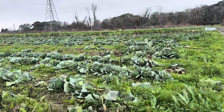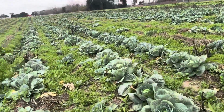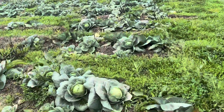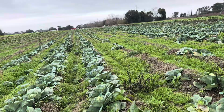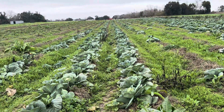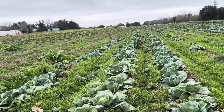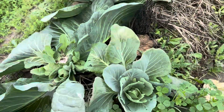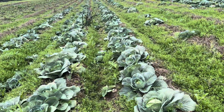This is a field of cabbage. Doesn't look great, but we have picked a ton of cabbage out of this field, right? It's not always about how the field looks, but the quality of what you're picking. This cabbage was direct seeded and then cultivated once, but it was already kind of big when we cultivated it.